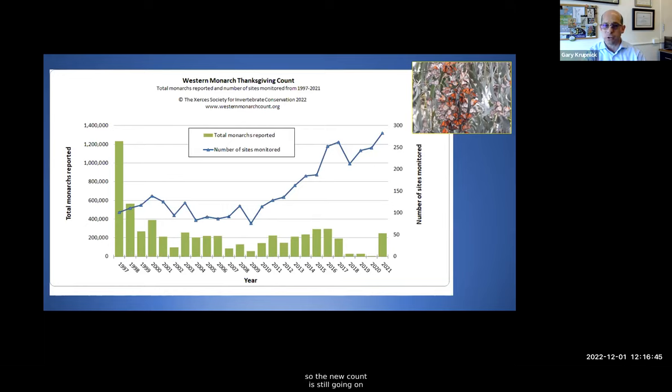So the new count is still going on, but I have last year's data here. The blue line, ignore that, just shows how many sites were being monitored. And you can see there's a lot more effort today than there was 20 years ago. But the green bars are what I want you to look at.